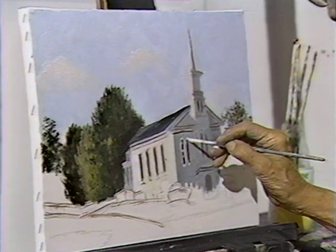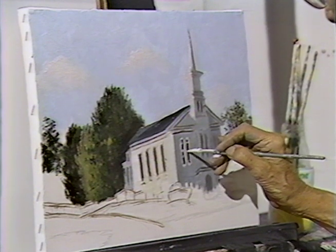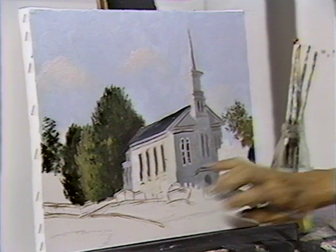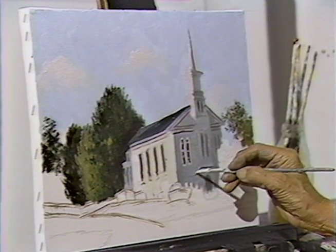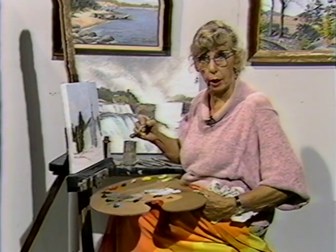Naturally, in the short space of 1 hour, I'm not going to be able to do exactly all the details that I want, but I want to show you how I go about it, and also how you must refine these things at a later date. The refining of a painting is important. I'm going to break now for just a second, so if you're still interested, come on back.